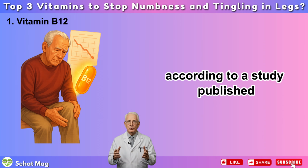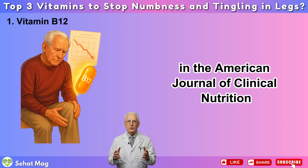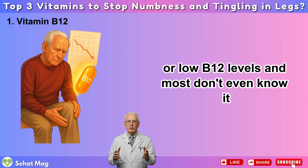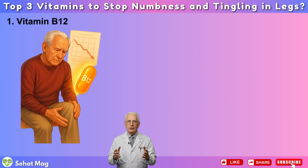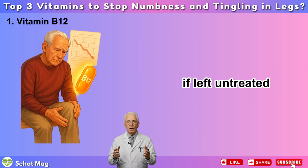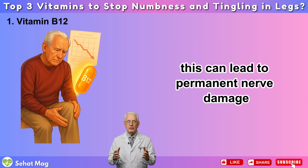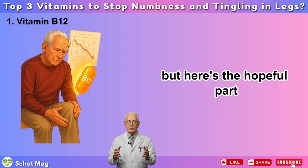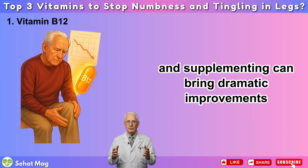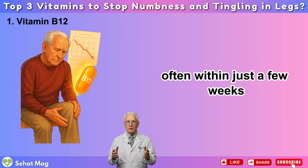According to a study published in the American Journal of Clinical Nutrition, up to 20% of older adults have borderline or low B12 levels, and most don't even know it. One of the earliest symptoms? Numbness or tingling in the legs and feet. If left untreated, this can lead to permanent nerve damage. But here's the hopeful part. B12 deficiency is highly reversible, and supplementing can bring dramatic improvements, often within just a few weeks.